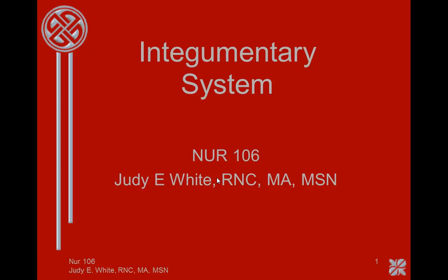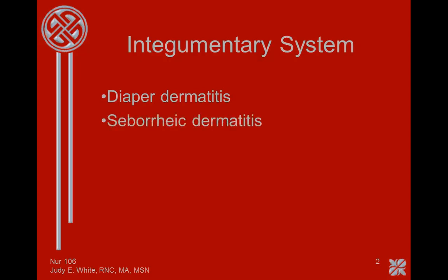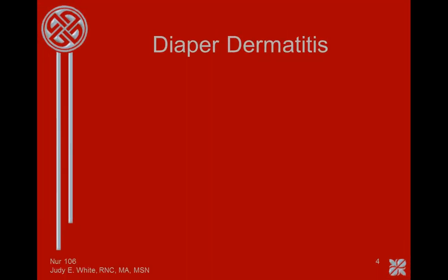Module I, Integumentary System, Nursing 106. Today we're going to talk about diaper dermatitis, seborrheic dermatitis, allergies, eczema, atopic dermatitis, bites and stings.